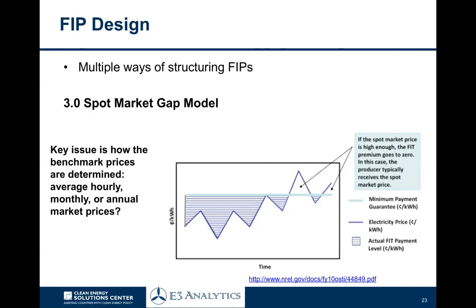If you're a wind or solar producer, you're producing in real time. Is your revenue also going up and down with the market price on every 15-minute interval, or is the system designed to be averaged over hours or over days? And again, they're different. These have very significant impacts on the financial side of the calculations.